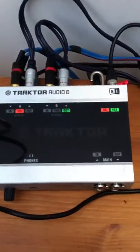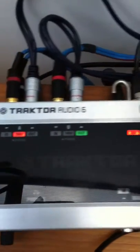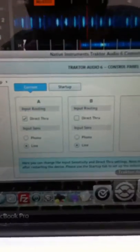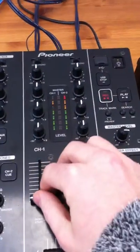Right, so we've got the Traktor audio unit to test. We've got one on through and one on regular. And the audio panel, what have we got? Direct through phone line. I've tried both phone and line, but no difference. But the direct through track is playing fine.